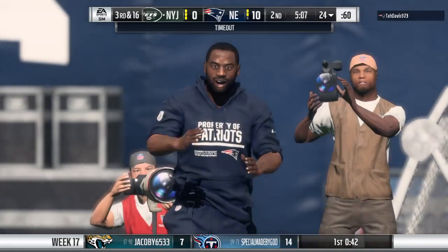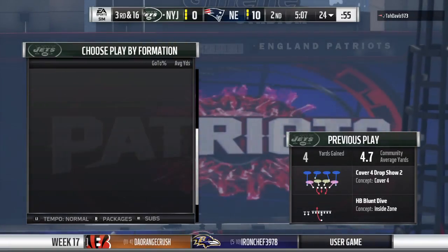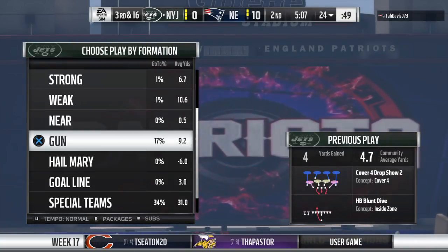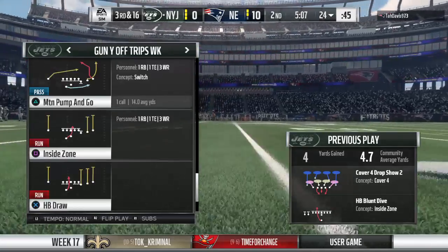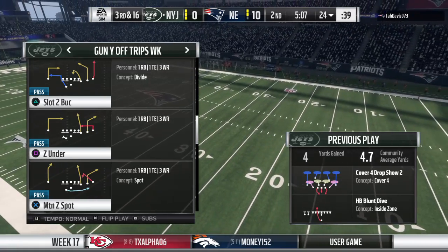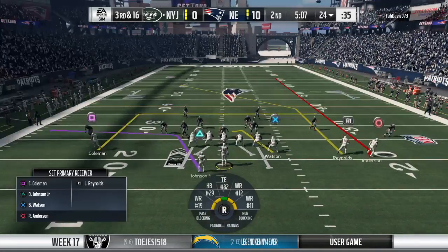And some secondary help here for the defense in the nickel on 3rd and long. Now we're going to get a timeout here called by the Patriots. They'll have 2 remaining as we step aside here in this second quarter. So it's 3rd and long, and defensively not a real surprise. They're in the dime.